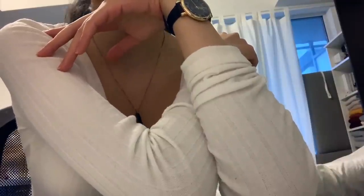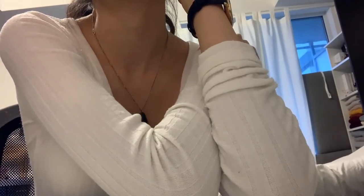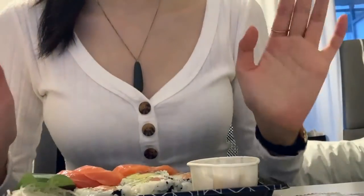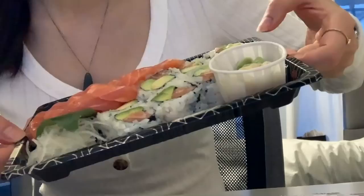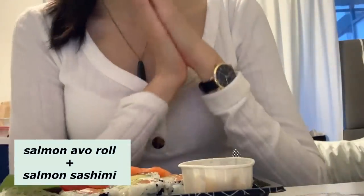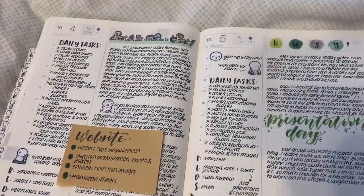We haven't caught up in several weeks, so we both ordered takeout and we're just gonna enjoy some food together and chat about life. Okay, my food arrived, which I'm so happy about, but I have to be really quick because my sister got her food 10 minutes ago and she will kill me if I spend too long. Anyways, I got a salmon avocado roll and 6 pieces of salmon sashimi, and I'm so excited. Okay, I have to call my sister now.